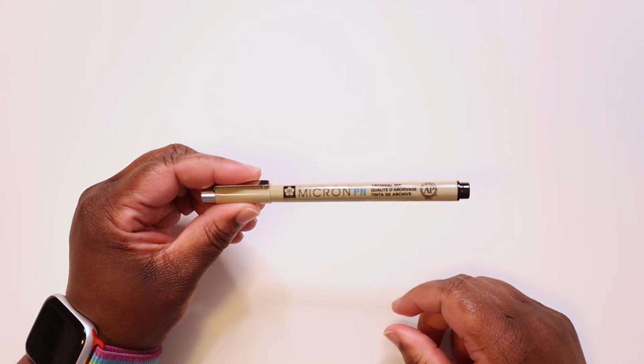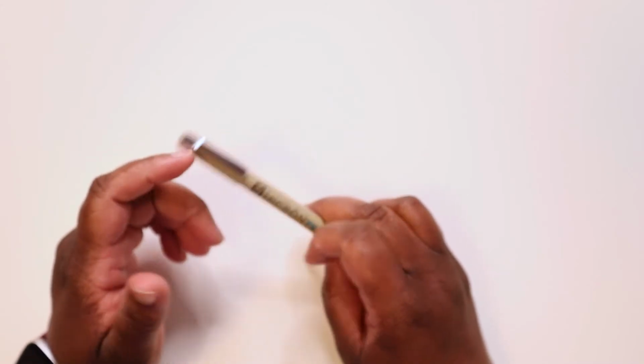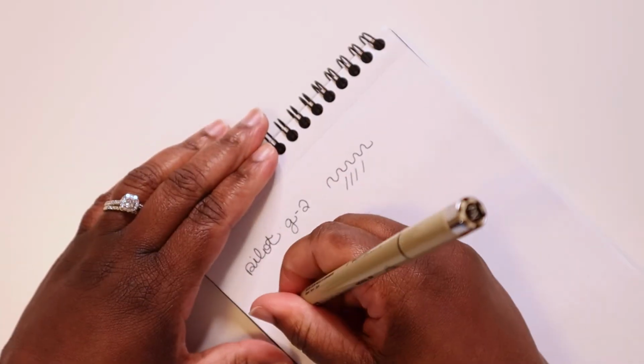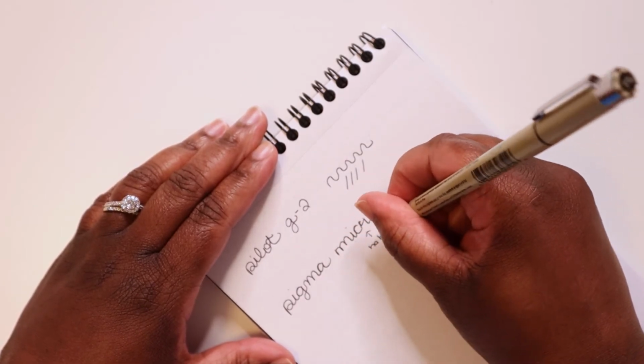Next up, we've got the Pigma Microns. They're also newer faves of mine. I started using these a couple years ago. I know friends that are artists, they use the Pigmas, and I never really thought about getting into them. And then I said, you know what, screw it, I'm gonna give them a try. And I'm so glad I did. I have amassed a decent number of them.